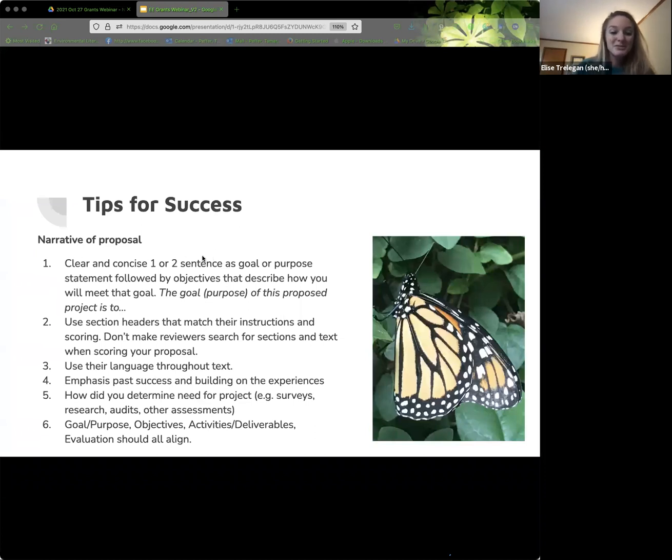All right, so tips for success when you're actually writing the proposal. You want to have a clear and concise one to two sentence goal, or call it your elevator statement, right? What is it that you want to do? Then, after saying what that big picture is, what are the objectives that describe how you're going to meet that goal? You could say the goal of this project is to do X, Y, and Z, and here are the strategies that I'm going to employ to get there. And I'm going to show you a neat tool that I think is helpful for thinking through that in just a minute.